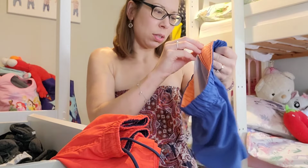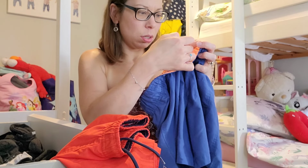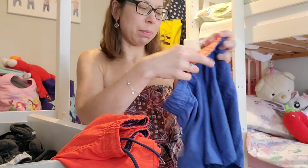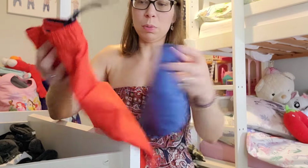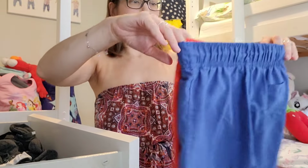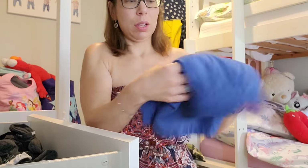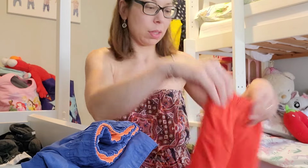What age are these? These are so worn. These are definitely second hand. What age are these? Can't even tell. They look even bigger than those, so they are more worn than these ones. Only on the front though. Let's see. Oh, these are bigger. Those are probably the better ones to keep, to be fair, aren't they? So we'll keep those ones. I suppose 2 pairs can't hurt.